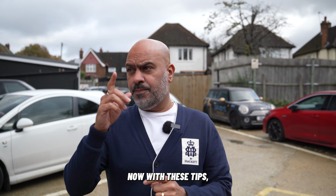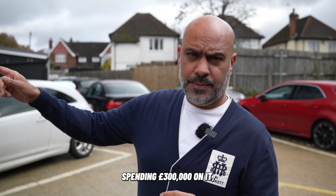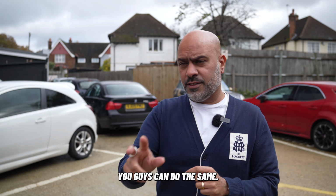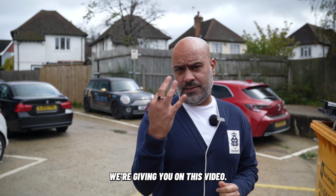Now with these tips, you guys can do the same thing. We made this property worth from £2 million, spending £300,000 on it, with a GDV of £4.3 million. That's £2 million profit. You guys can do the same. It doesn't have to be big numbers. You can start small. Just to recap on the 3 tips we're giving you on this video.